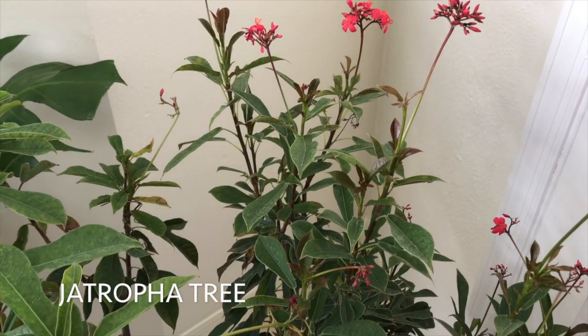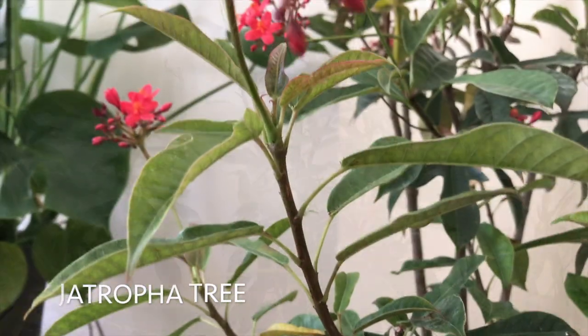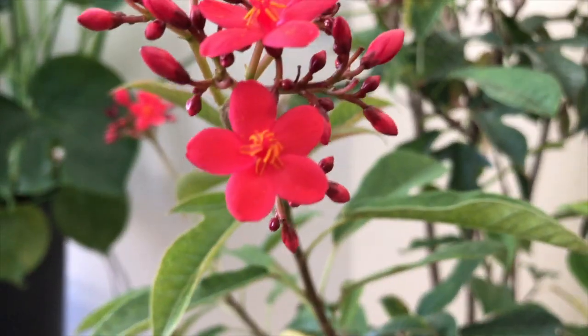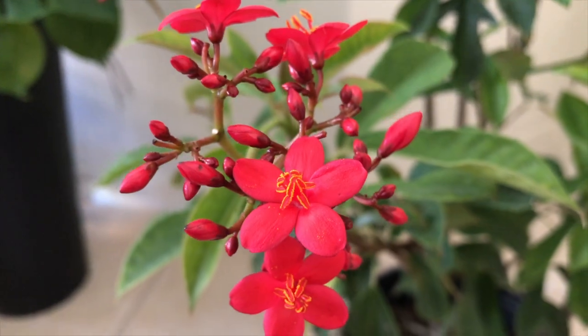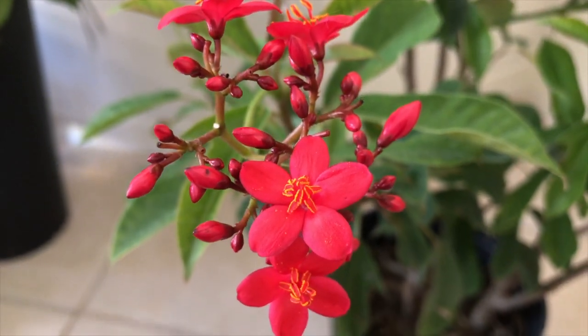I also picked up one of Florida's most consistent butterfly attracting plants, and that is the jatropha tree. It attracts a variety of butterflies, from monarchs to swallowtails. It is also a favorite with hummingbirds. I'm so excited to add this to my garden. Some of you already know I have been raising butterflies. This season will be my third year.